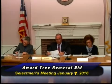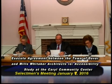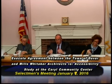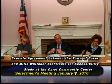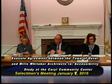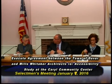Next agenda item is to execute an agreement between the town of Dover and Mills Whitaker Architects for an accessibility study at the Carroll Community Center. And a little background on this one. This is actually a proactive measure that we're trying to take in the Carroll Community Center. By that I mean the town has decided over the past couple of years to invest in that building. Most recently, the facilities upgrade of last town meeting, which was approximately $500,000.